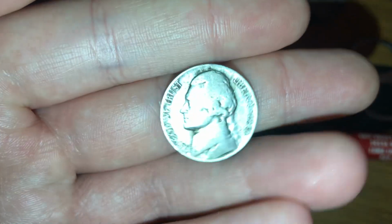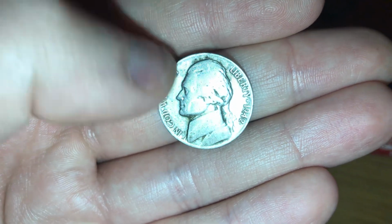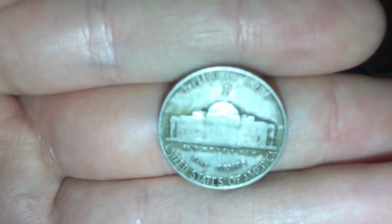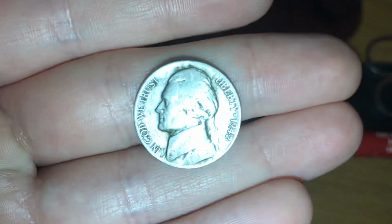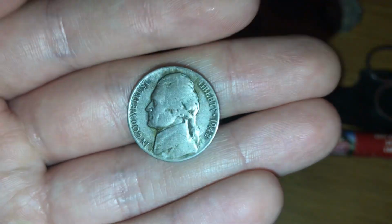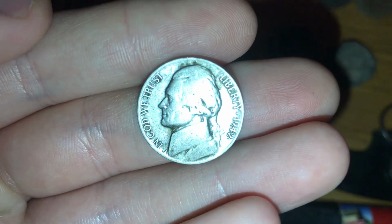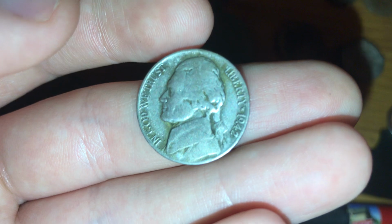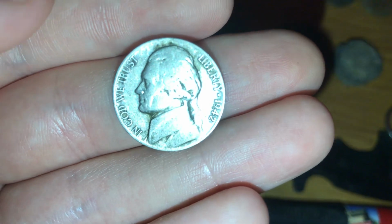Look at this baby. 1942 P. 35% silver war nickel. Surprisingly, in that same year, they also made them just normal nickel and copper. But this one is a P. 1942 P. Killer find. And I'm surprised I found it. I know I have a collection of several of these, but I've never in the world thought I would find one. This is my first one, first time, hopefully not my last.